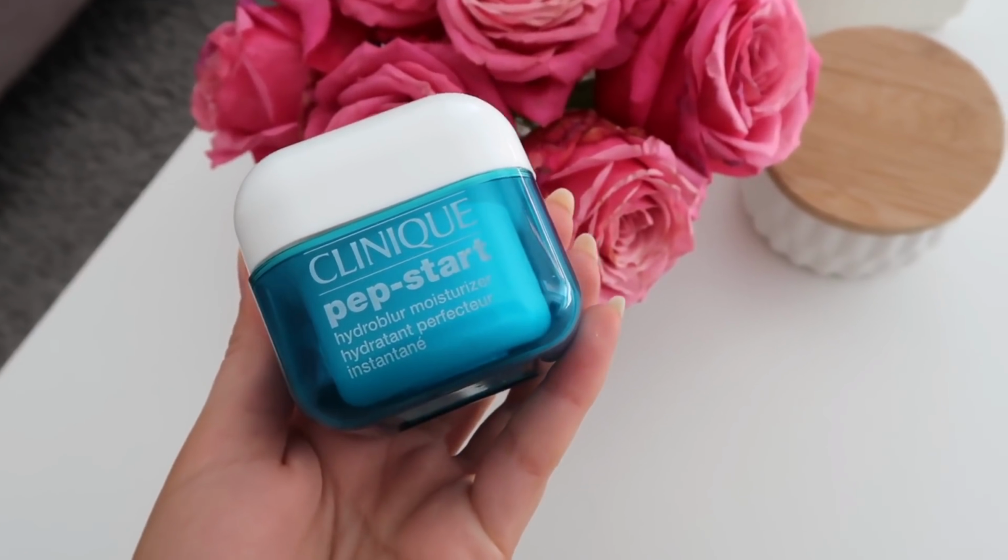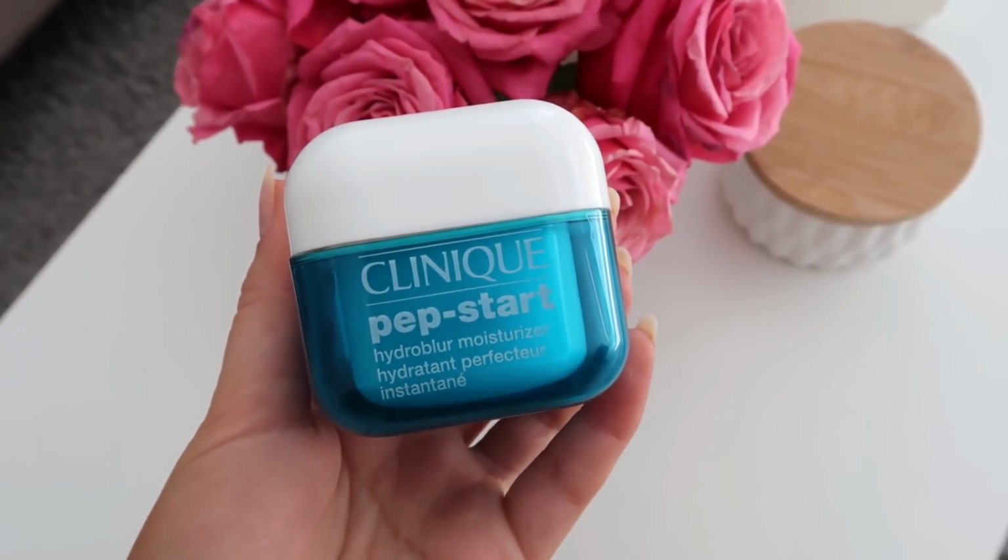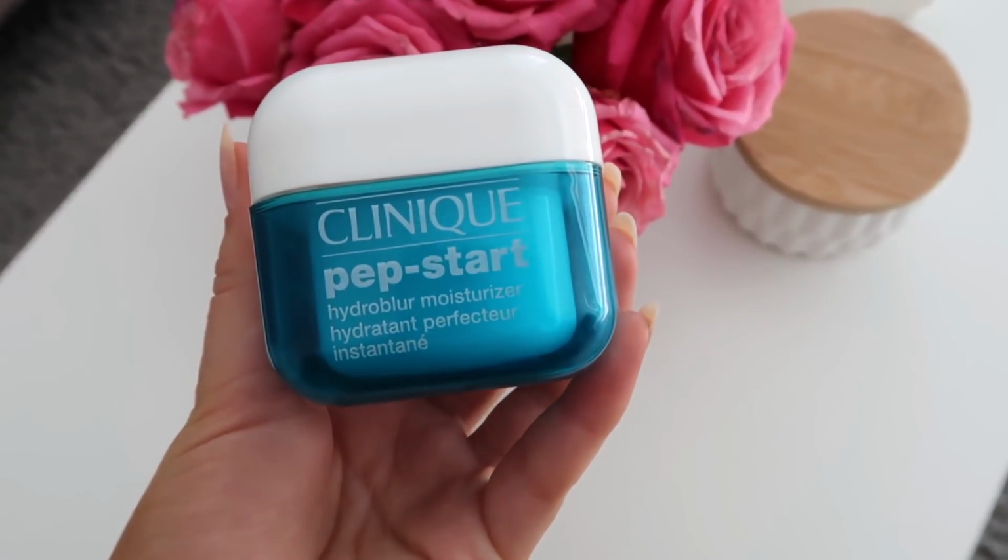Like I said, I have 3 of the shades here. So I do have the apricot corrector, so I'm going to go in with that first. But let me show you the skincare portion of this video. I'm going to use all Clinique, obviously. And the first product that I'm going to be using is the Clinique Pep-Start Hydro Blur Moisturizer. I haven't used this too much.